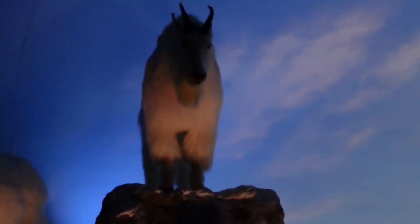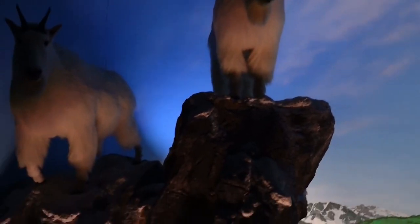Oh, there goes my camera again. Keeps going in and out of focus for some reason. Sorry. I don't know why it's doing that lately.